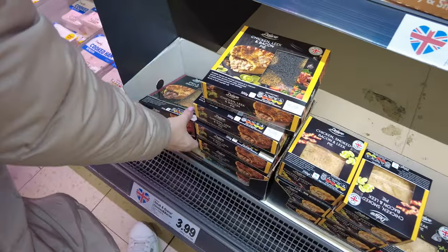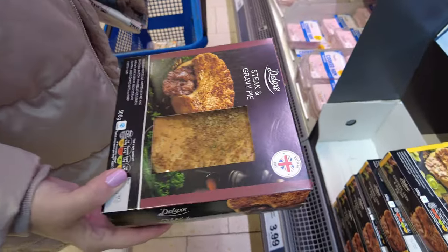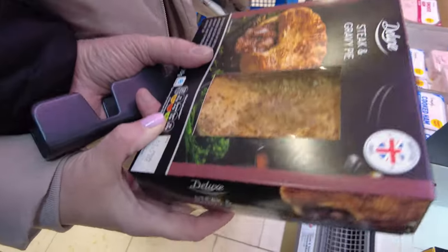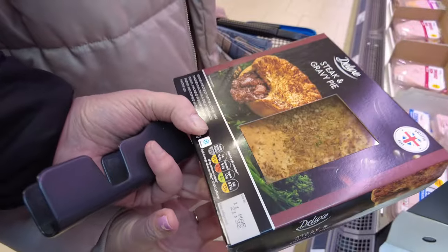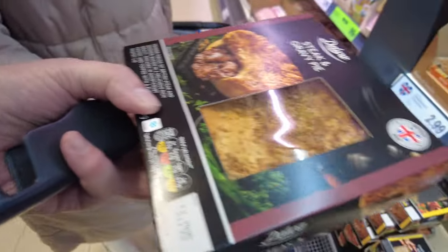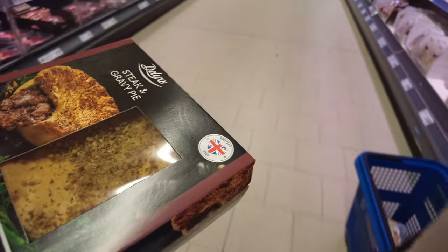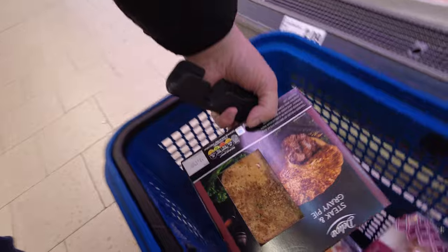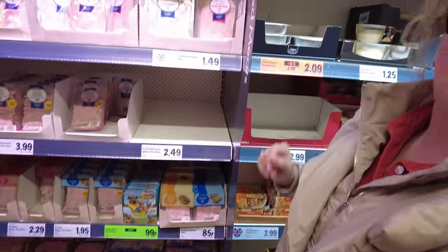I've got a couple of pies here to try. This is the last one for the steak and gravy, so that bodes well, doesn't it? Yeah, hopefully. It's £3.99, 500 gram. We'll give it a try. There you go. I don't want none of that. Cauliflower cheese.